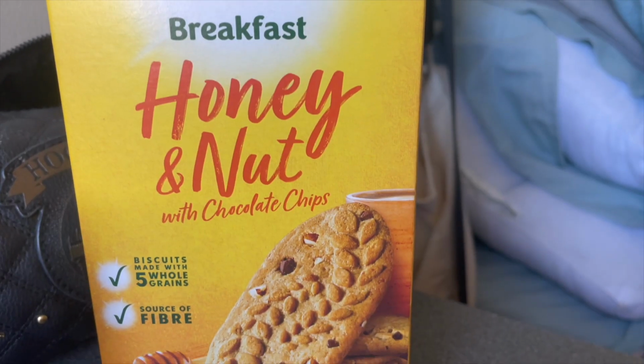You get 4 in there, and I just thought, whilst I've got quite a bit of uni work to do, I haven't really, I still got time to go and make cereal and eat that. That sounds really lazy, but I thought these would be a lot quicker to eat. They're not too unhealthy, and I could just munch on these whilst I'm doing my uni work anyway.